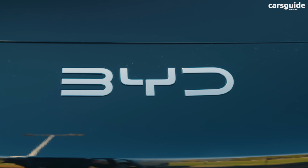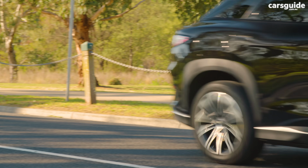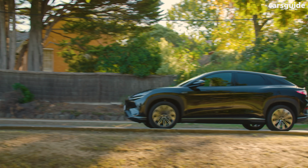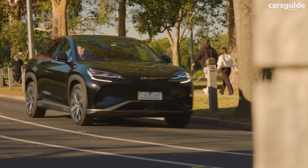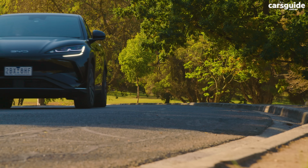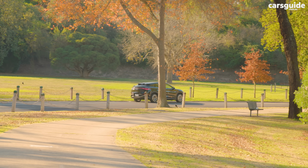BYD's 6-year warranty has a 150,000 kilometre limit and some terms and conditions, so best read the warranty booklet before making a decision. The brand also lists pricing costs for each service the Sealion 7 will need, each 12 months or 20,000 Ks, up to 120 months or 200,000 Ks. Servicing over that time totals $3,880, with most services being $165, but a couple cost as much as $731.